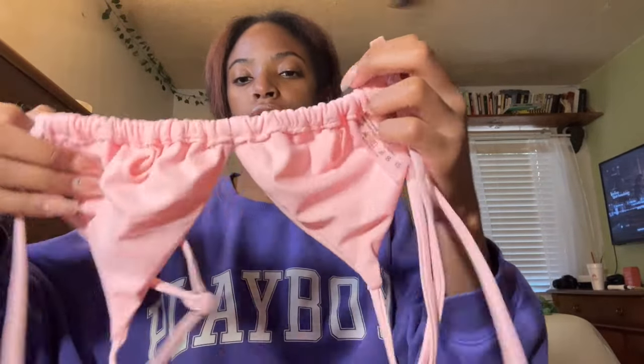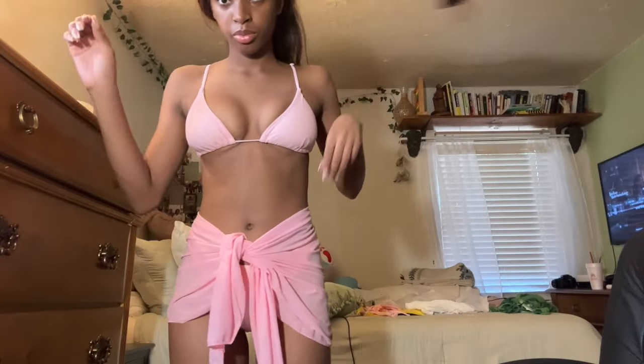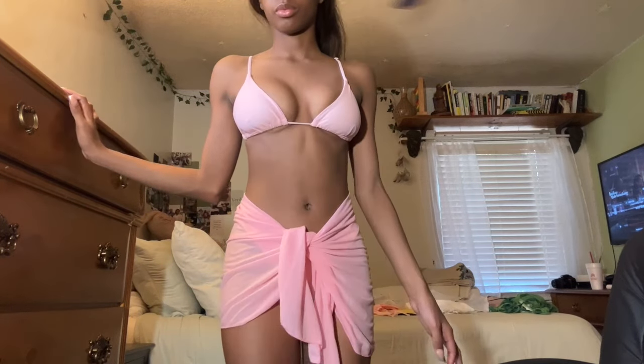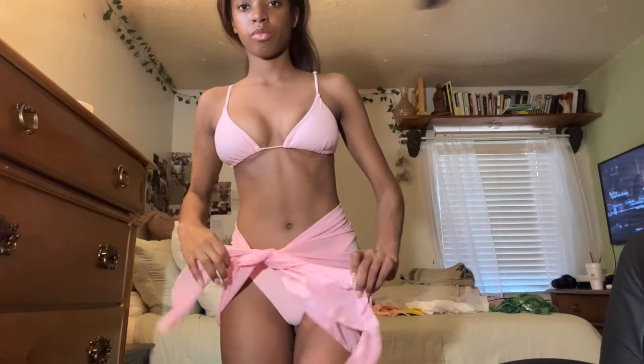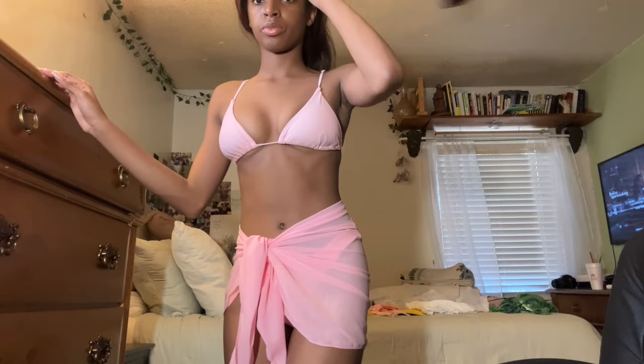But the pink swimsuit, triangle bikini, oop, wrong way. Triangle bikini top, it's really cute. The pink is a subtle soft pink, but you still know that it's not pale. I don't know, it's that baby pink color. And then I got this also baby pink swimsuit cover up to go along with it, because I saw it and I was like, this is the one, and it matches perfectly. So when I hit the beach this summer, when I hit the Bahamas, can't tell me nothing in this.